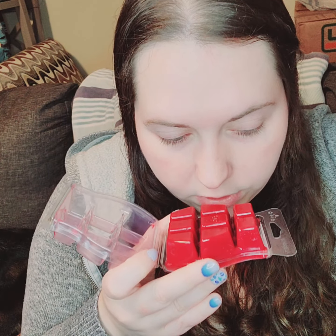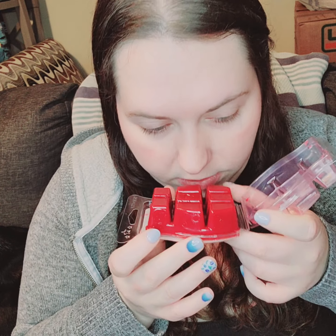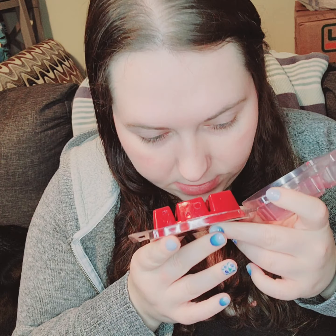I smell apple at the bottom. It has that fruitier smell at the bottom and less spice.